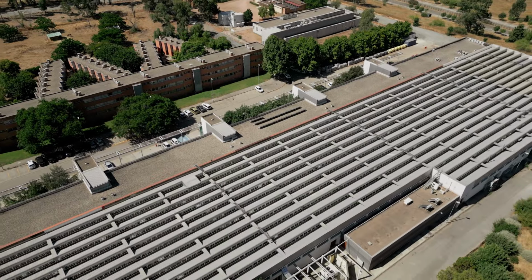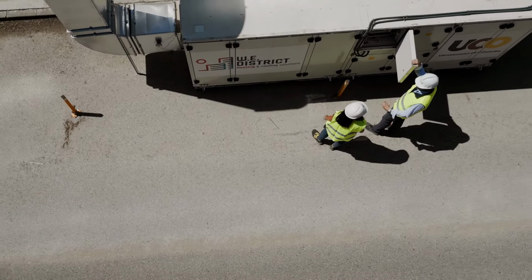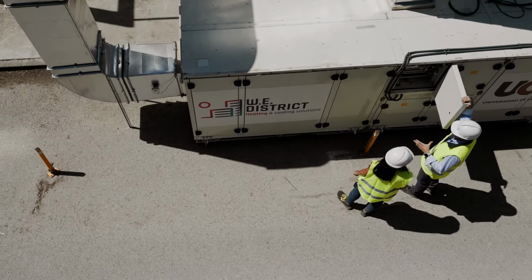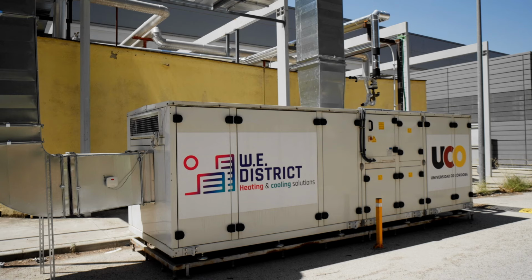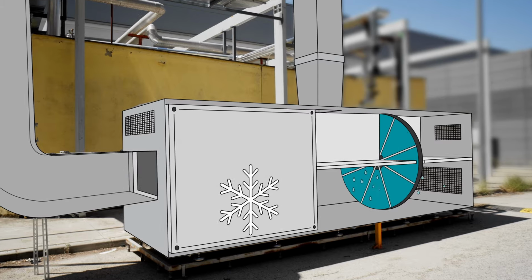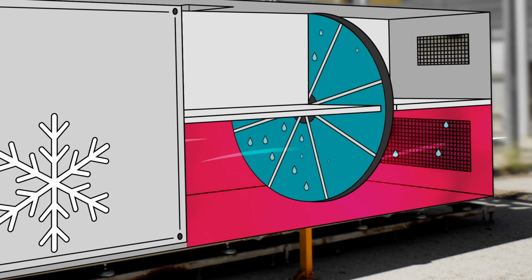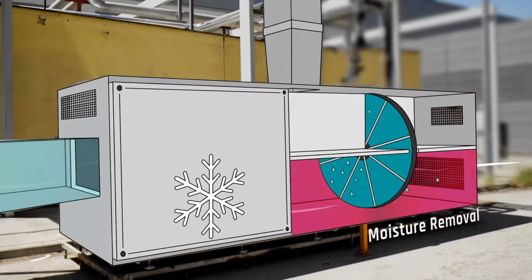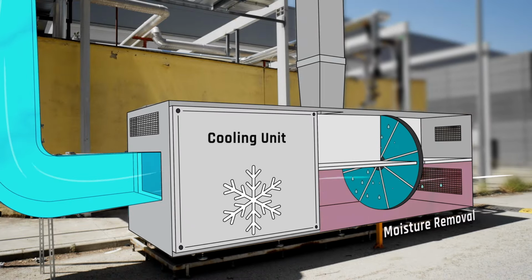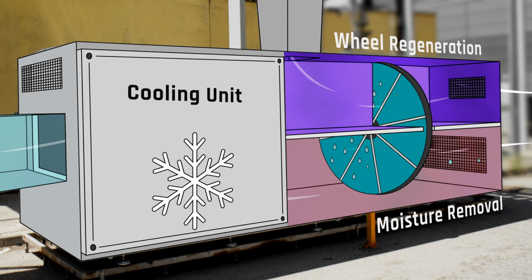Another key feature of this pilot plant is the Renewable Air Cooling Unit, short RACU. This system efficiently manages indoor comfort and cools down temperatures during heat waves. To achieve this, the RACU combines two technologies. It starts with a drying wheel based on silica gel that removes moisture from the incoming air. Afterwards, the temperature of the dehumidified air is reduced by a cooler unit. Simultaneously, the drying wheel is regenerated by another heated airflow, making the wheel dry again.